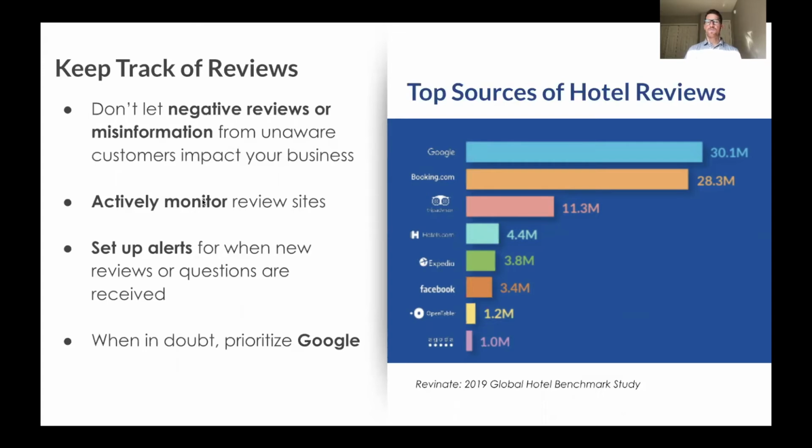And then when in doubt, so if you're trying to figure out what review site to prioritize, we recommend prioritizing Google, because as we see here, this is specific to hotel reviews, but they own that space compared to Booking and TripAdvisor. And this is an ongoing trend for other categories or business types in the world of Google reviews. So if you're trying to figure out where to respond to reviews first, we would recommend starting with Google and then working your way to the other channels that follow suit in priority, like Yelp, TripAdvisor, Facebook, and more.